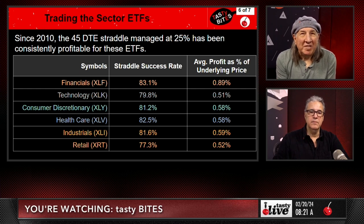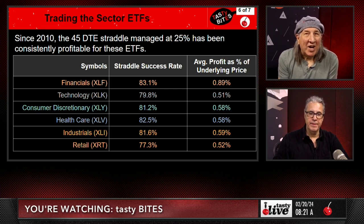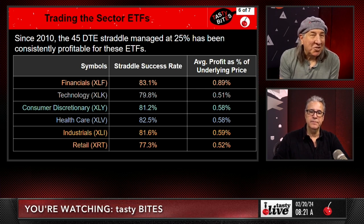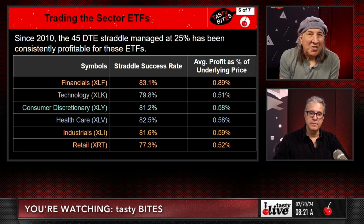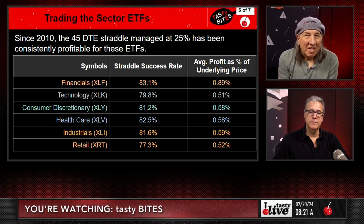Since 2010, the 45-day straddle managed at 25% has been consistently profitable for these ETFs. We went back and we did a lot of research for this. And we looked at the financials, technology, consumer discretionary, healthcare, industrials, and retail. And the straddle success rate, this is managing at 25%, has been quite good. And we looked at average profit as a percent of underlying price.